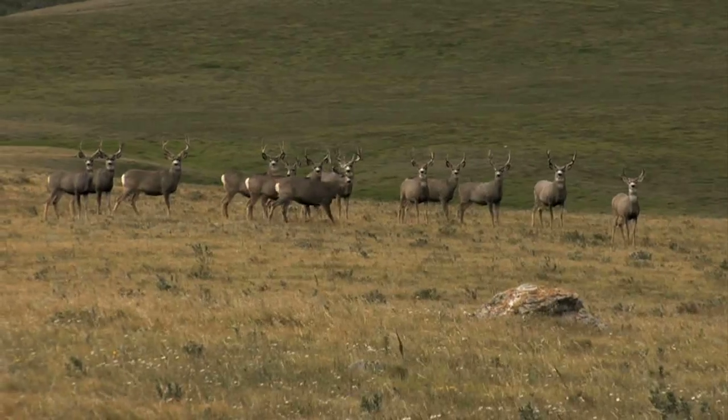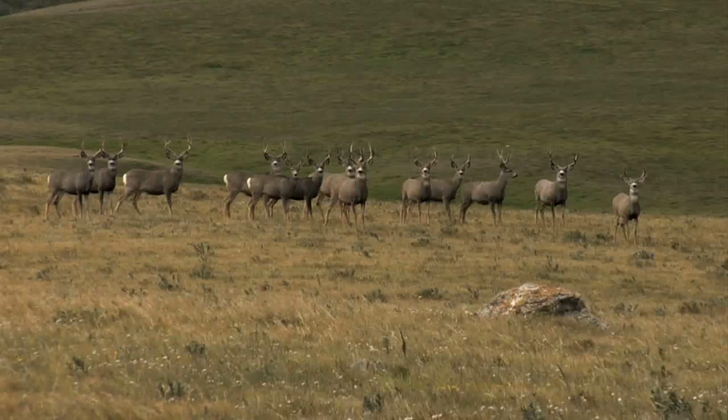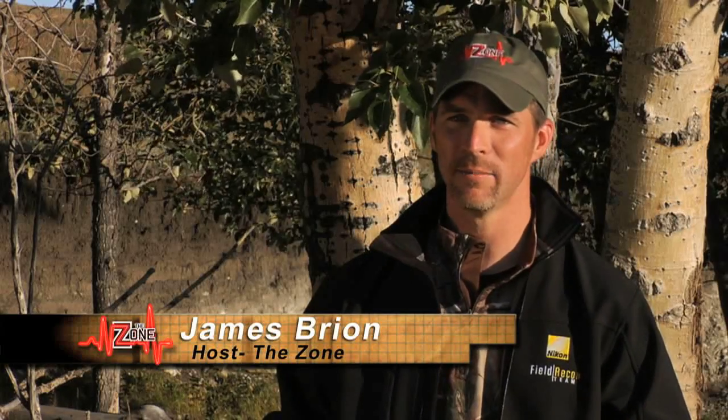Having an experience like that on the first day of your hunt, the first morning of your hunt, is just awesome. I mean, it just set the tone for the whole hunt. To stalk in to 50 yards from 13 bucks, a couple really nice ones and one giant in the bunch, it was just like, okay, here we go. Southern Alberta, here we are, now let's go.